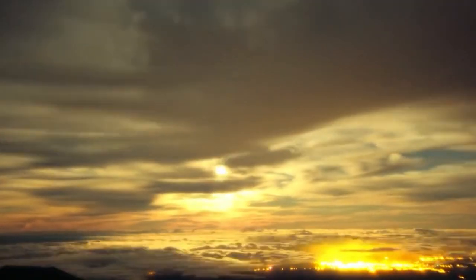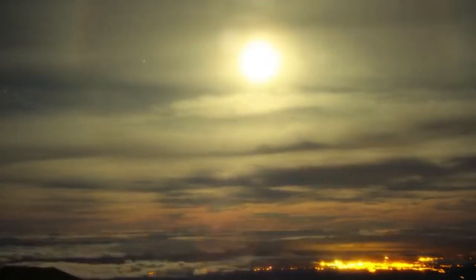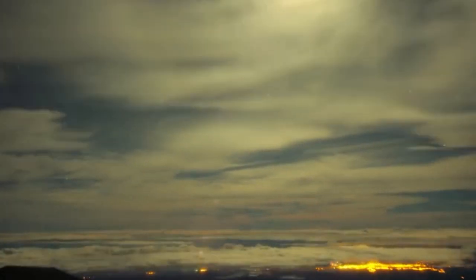Now, this is interesting. Happening in our backyard, up on the top of the Mauna Kea Mountain. It's snowy up there, but they have some great observatories up there checking out the stars, and they managed to capture some incredible imagery. Things that still can't be explained. Watch this.